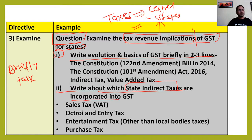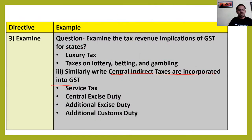So in the first para, you are writing the basics of GST. Again you are talking about the same things: the bill of 2014, the 122nd Amendment Bill, the Constitution 101st Amendment Act 2016. It is an indirect tax, a value added tax. Second, which state indirect taxes are incorporated into GST? Sales tax, octroi and entry tax, entertainment tax, purchase tax, luxury tax, and lottery, betting and gambling. These state taxes are incorporated into GST.